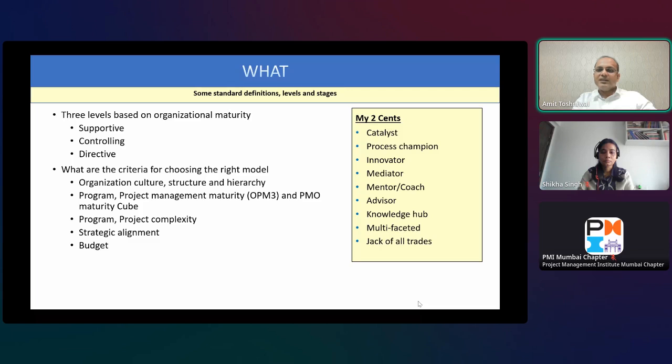But these are words that typically should resound or reverberate when you think of a program management office team member or the department. The department should be a catalyst, process champion, innovator, mediator, mentor, advisor, knowledge hub, multifaceted, jack of all trades. Now, these may be adjectives, but they are my two cents of understanding that these are the skill sets that one will look forward to in somebody who is part of the program management office.